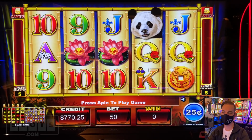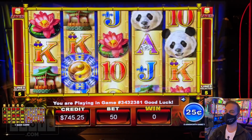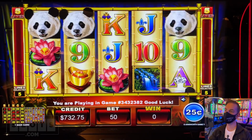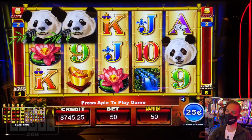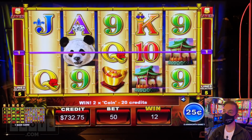We are in Oklahoma, so you'll be noticing these bingo screens everywhere. Just ignore them, you guys. It's basically the same as a random number generator on the inside of the machine. They just do it in bingo form on the outside. One more. Oh, my Nelly. Pandas are wild. Okay, 50. Another 20. Don't forget, it's only a 5-line game.